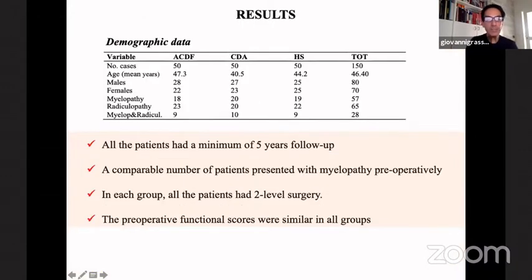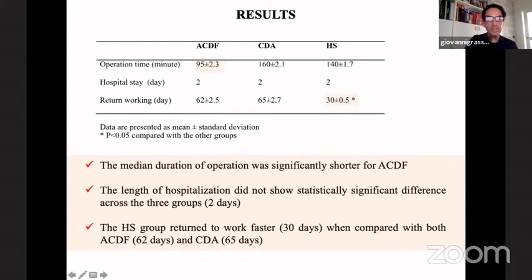So, some of the results. All the patients had a minimum of 5 years follow-up, and we did not have differences between patients with myelopathy. A comparable number of patients presented with myelopathy preoperatively in each group. All the patients had 2-level surgery, and the functional scores were similar in all the groups. Here are the results: the median duration of operation was significantly shorter for ACDF. The length of hospitalization did not show differences among the groups.